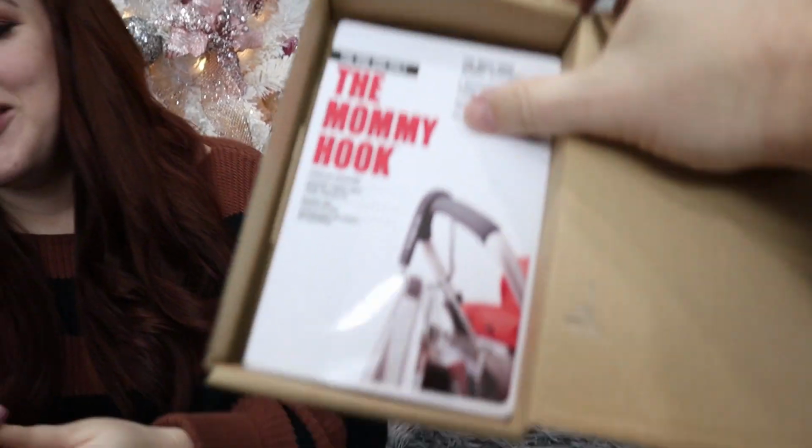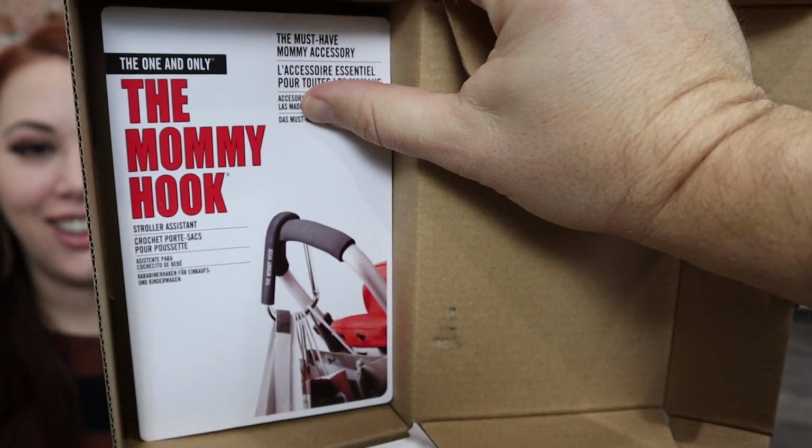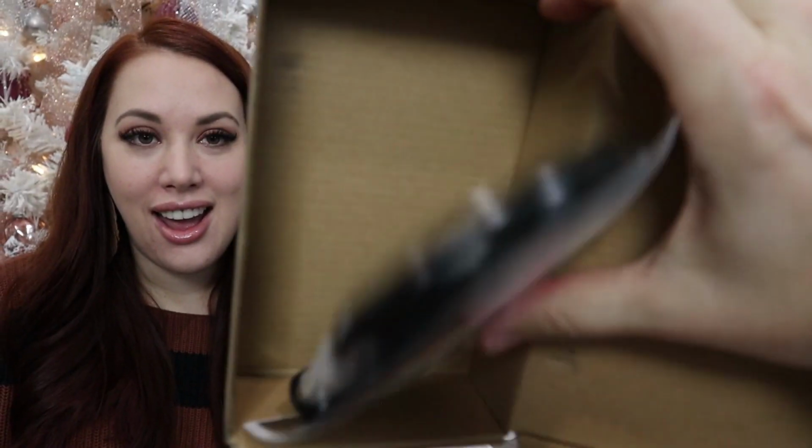Let's see if I can get it without a glare. But it shows it on the stroller right there. And this one actually, oops. Oh, it's two? Yeah. I didn't open it yet. So these are amazing and you can use them to hold your purse. You can use them to hold shopping bags. Again, not that we're going out doing a lot of shopping at the mall right now, but I'm really excited to have some new ones of these, especially with a new baby coming.